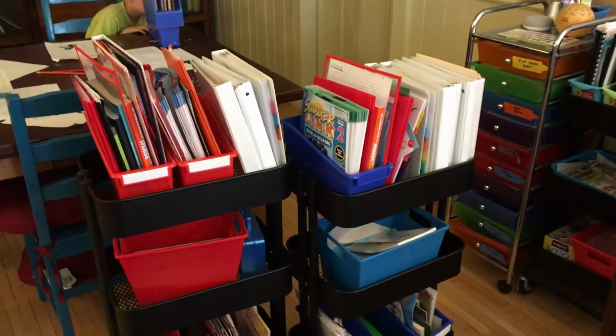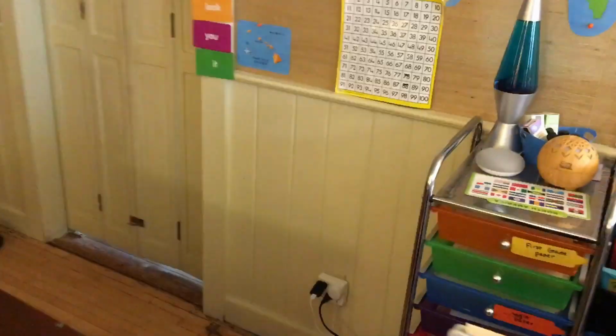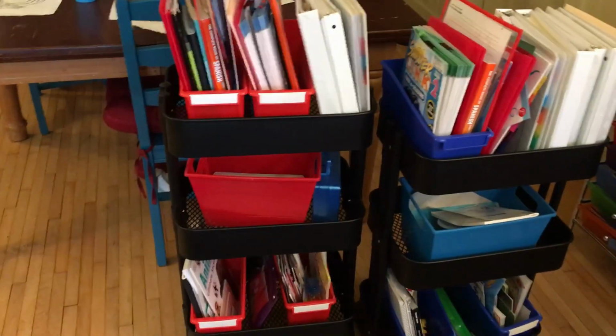In today's video, I thought I would share with you our homeschool carts. So each of my boys that are in school, my 7-year-old and my 6-year-old, they have a work cart that houses all of their supplies and all of the work stuff that they need for the school year. And I was just going to give you a little tour of their work carts and show you how I use their work carts. So here are their work carts, and they're normally up against the wall right there, but I have them moved out right now so I can actually show you them better.